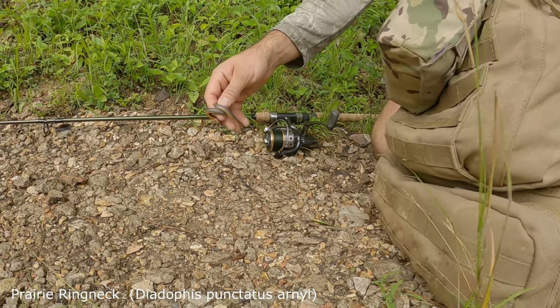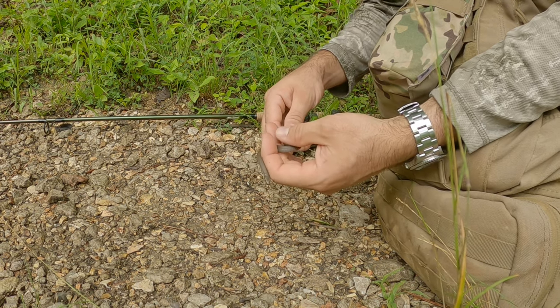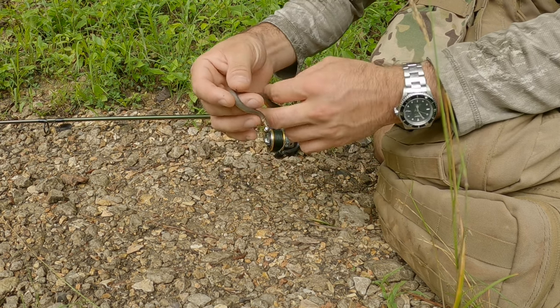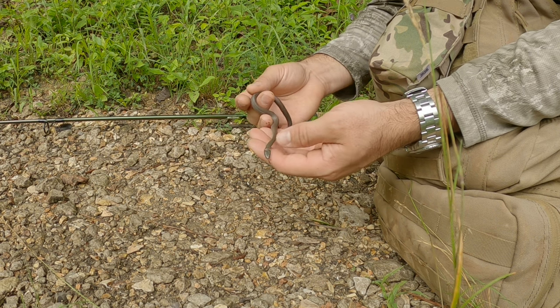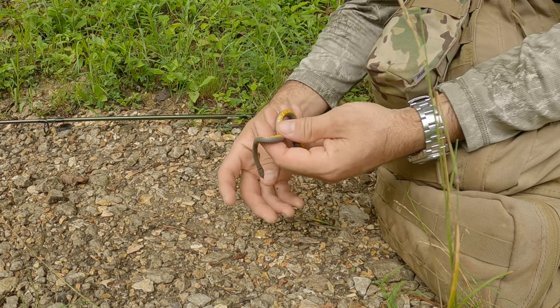Got some evidence. There's a little bit of snake skin. There we go. Another pretty little ringneck. They're a little bit brownish here. But look at that. And a dull ring. A lot of them I've noticed aren't so much slate gray or blue, but a pretty little belly.